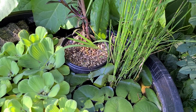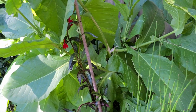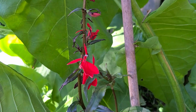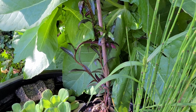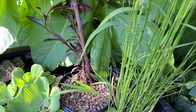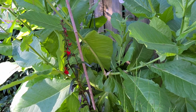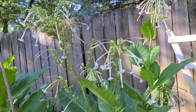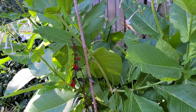The horsetail rush looks really good. This is another type of cardinal flower. This one gets taller. And cardinal flower is actually almost a bog plant. It likes to be pretty moist, so that's why I was able to stick it in the pond. I also planted these flowering tobacco, which started to lean, and now they're kind of resting on the pond.